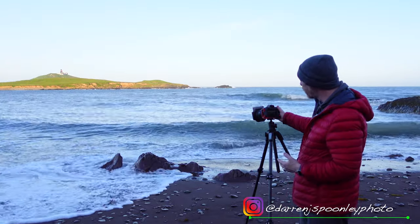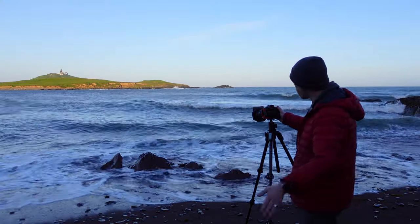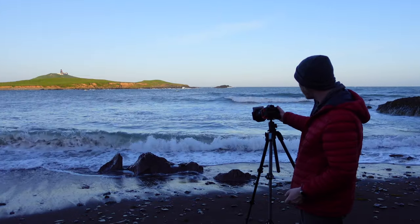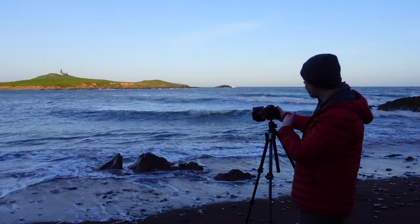That's working perfectly for me today. I'm also going to be waiting for a wave like this to come in around and sweep back out, and that will give you a nice movement of the water. Now this one here is interesting. I've got a double wave and a bigger one coming behind it, so if I take that shot as the water breaks, I should be able to capture that water flowing over the top of the rock as well.